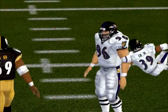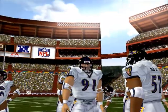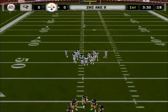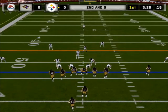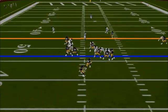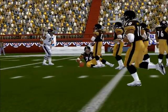And that run was good for about a couple of yards. We'll see where they spot it. They're going to call it one. Second and 9 from the 47. Just about on the 47. Another run play is going to get stuffed behind the line for a 1-yard loss.